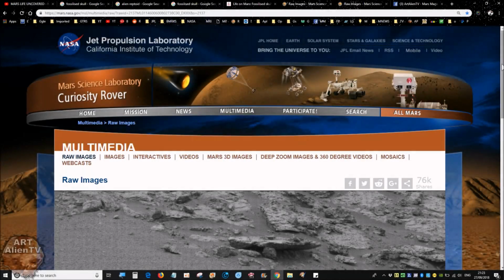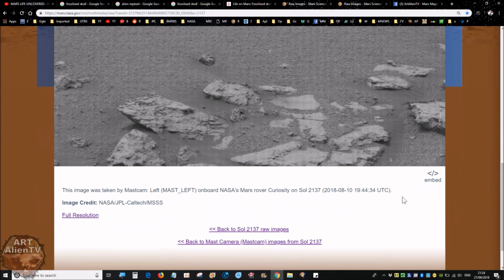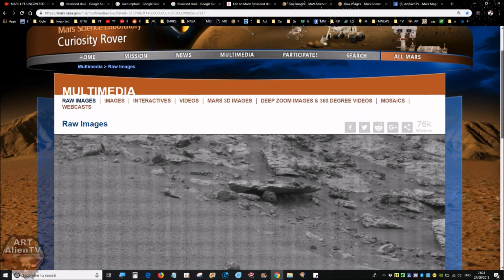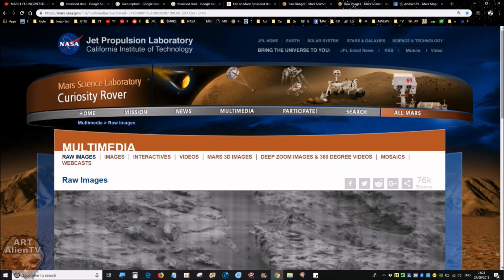Okay, YouTubers, space detectives and pareidolia police alike, today we have this image taken by the Curiosity rover not very long ago. This one here is from Sol 2137 and was taken about a month ago. There's also another image of the same thing here taken a few days later, which I have here. This is a close-up of it.